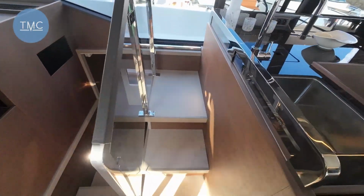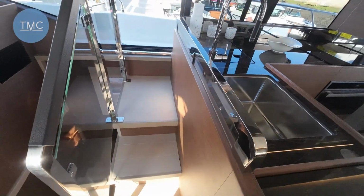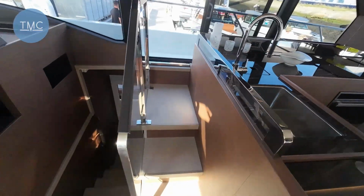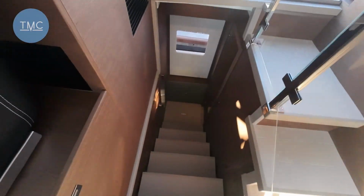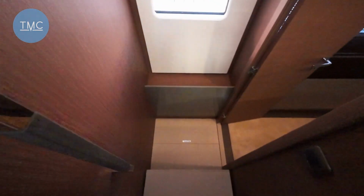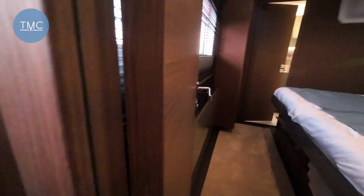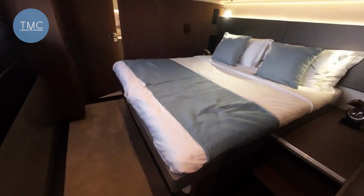Just want to reference that because we've actually got a staircase that will take us out onto the side, which is nice, and a big opening door rather than having to go all the way around the back. But let's go down to the first staircase here. So this is what I would describe probably as the VIP, because this is configured to be a double, a good sized double.